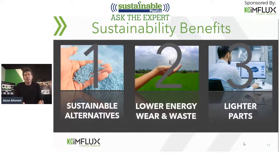So when we talk about running recycled materials, as I mentioned, we can run very large viscosity variations and manage those variations and still make a good part without any need for an operator adjustment. So that's that adaptive part of our process.